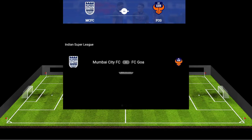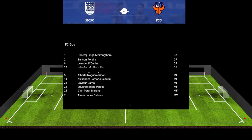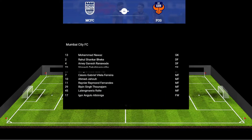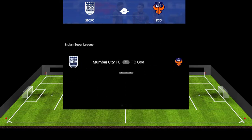Goalkeeper, not really touched by that long-range shot. Well, sloppy in possession. And the conditions look pretty good for the counter-attack. Can they take advantage of the situation? Well, following the clearance, it will be a corner.